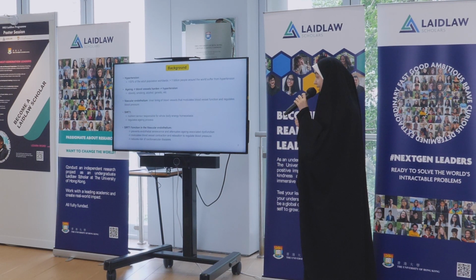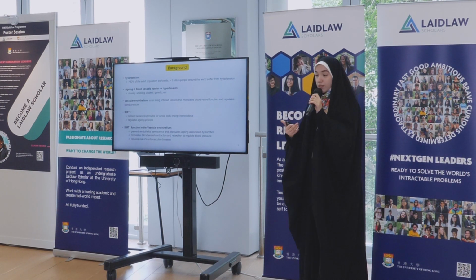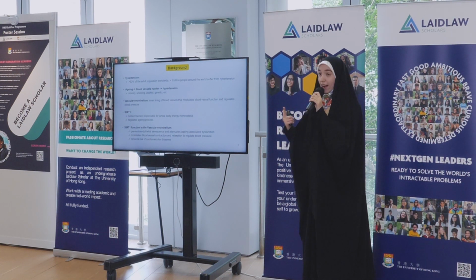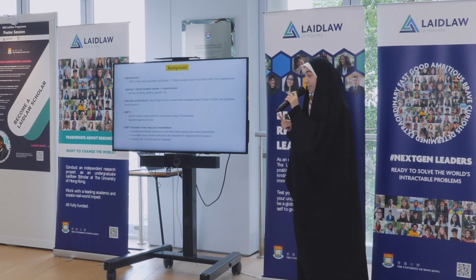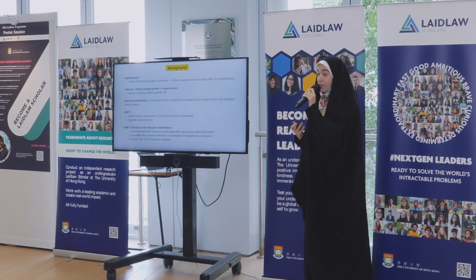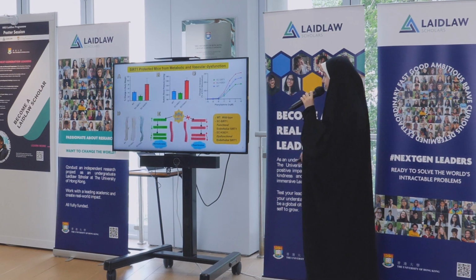First, it can prevent any aging-associated dysfunction in the vascular endothelium by preventing the cells from losing the ability to renew and divide. It can also regulate blood vessel contraction and relaxation, which in turn regulates blood pressure. And all this together will help reduce the risk of developing cardiovascular diseases.